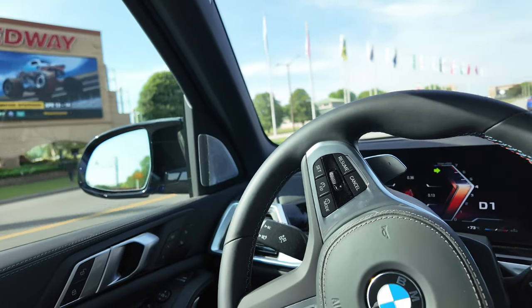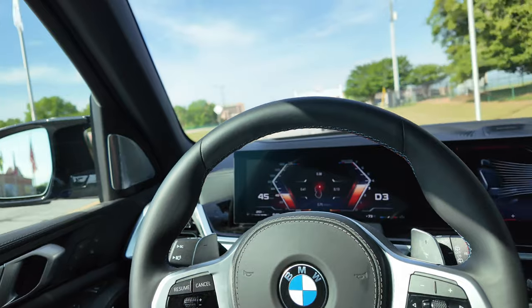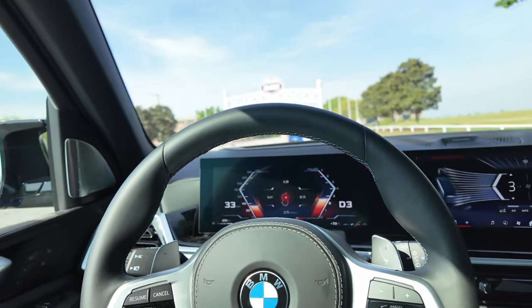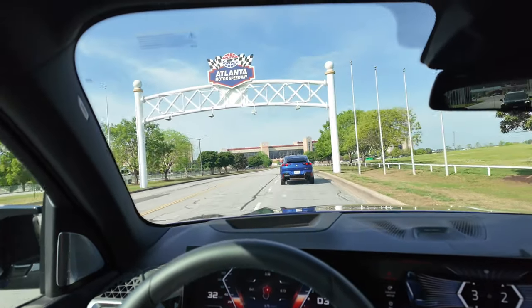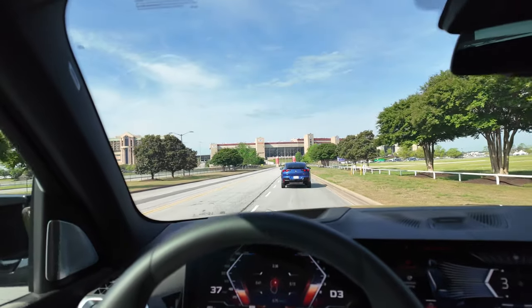That first gear pull. That came quick, boy. That quick 2-3 shift. It's got heads up display too.